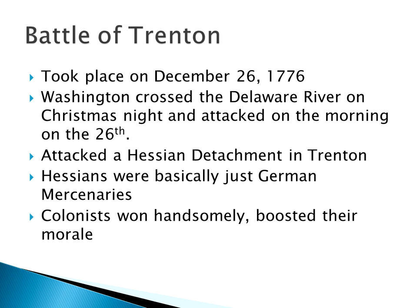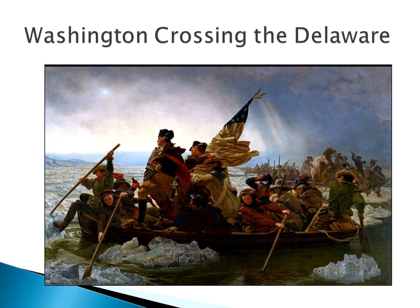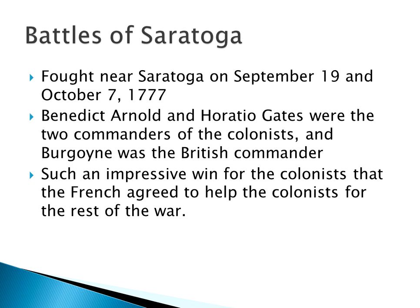The colonists won handsomely, and this boosted their morale. The colonists had been losing battle after battle, but this one really boosted their morale. They could win like this. So this is where the famous Washington crossing the Delaware River happened. As you can see, this is the painting. This is Washington in his boat, crossing the icy Delaware River, and I'm pretty sure you've seen this because it's a pretty famous painting.